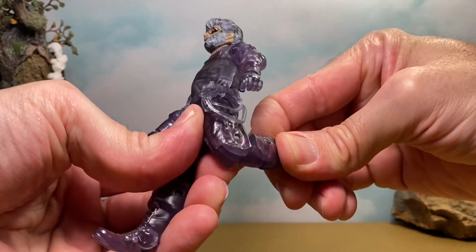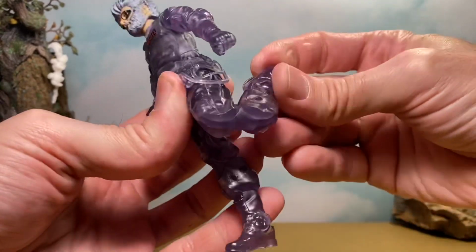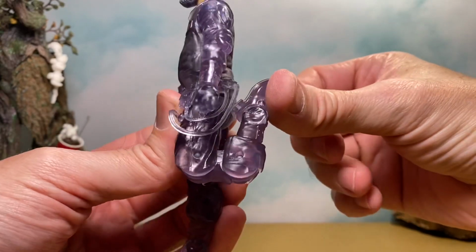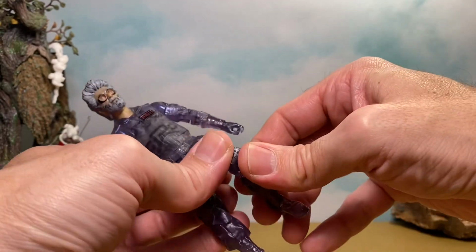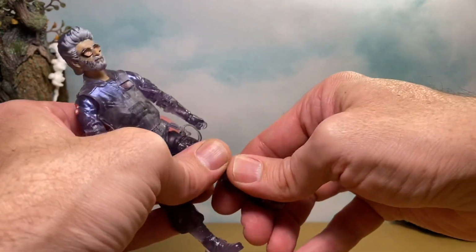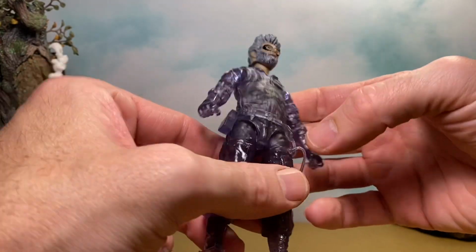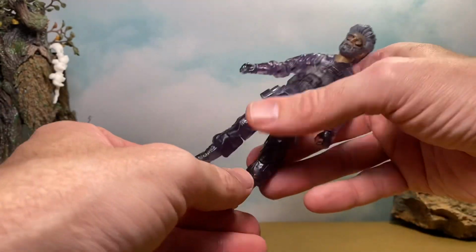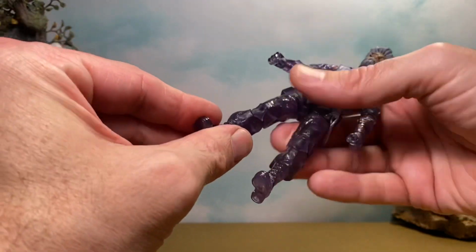I'll break that. And they are a little stiff. Got it to go there. Let's see. Yep, and he can kick his own butt. I'm definitely going to hit this guy with a hairdryer. Should have before I did this, but that's alright. Nothing at the boots. And then we get a hinge and rocker for the ankles there.